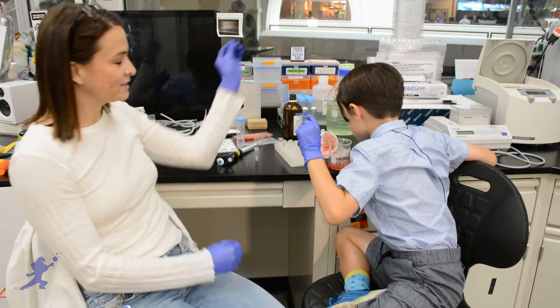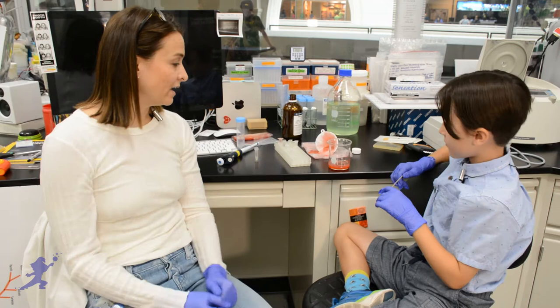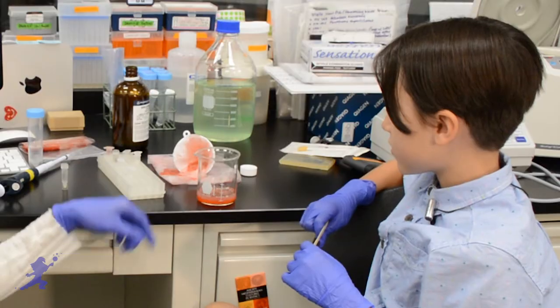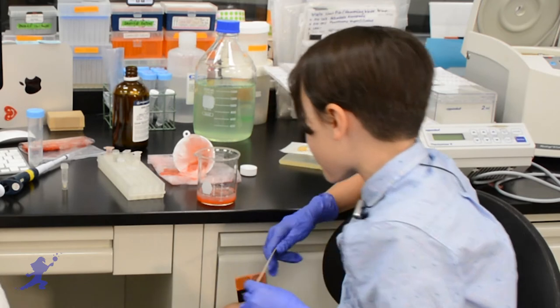Okay, and so what happens is DNA is insoluble in alcohol. It doesn't like it, so it seizes up and starts to come out of the solution. Cool. Do you see any differences in texture or color? It's kind of bubbly, and it's not as red.